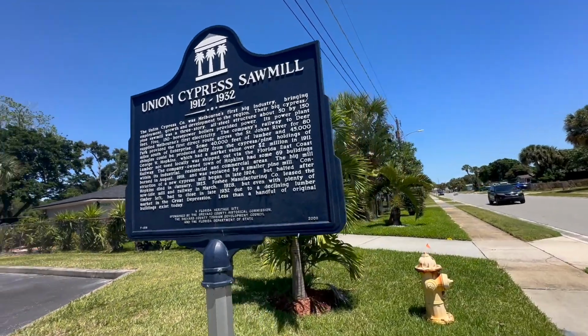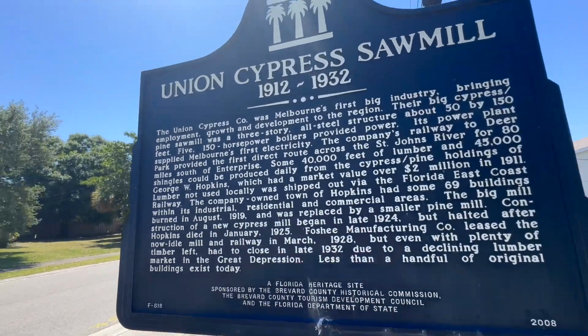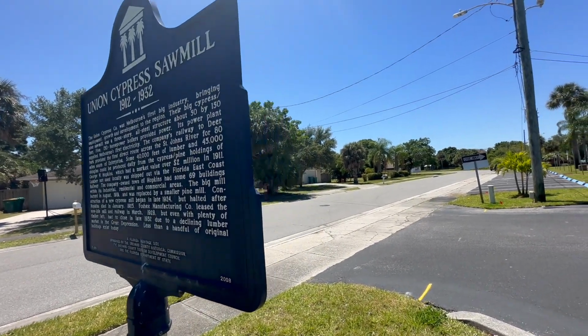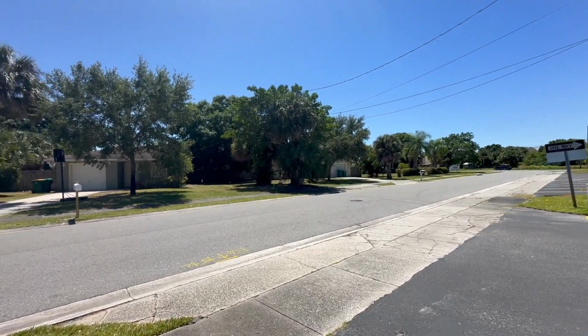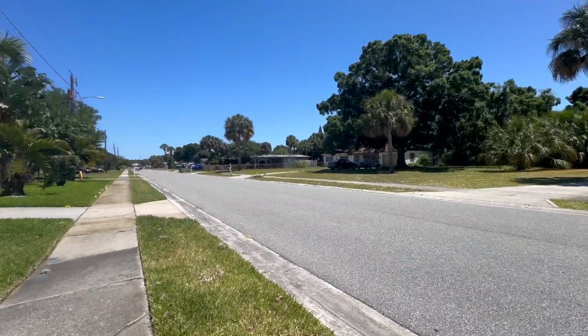Some 40,000 feet of lumber and 45,000 shingles could be produced every single day in the mill from the surrounding areas, including from the cypress and pine holdings of George W. Hopkins. This equated to a market value of $2 million in 1911. Lumber that was not used for local development was shipped out via the Florida East Coast Railway.